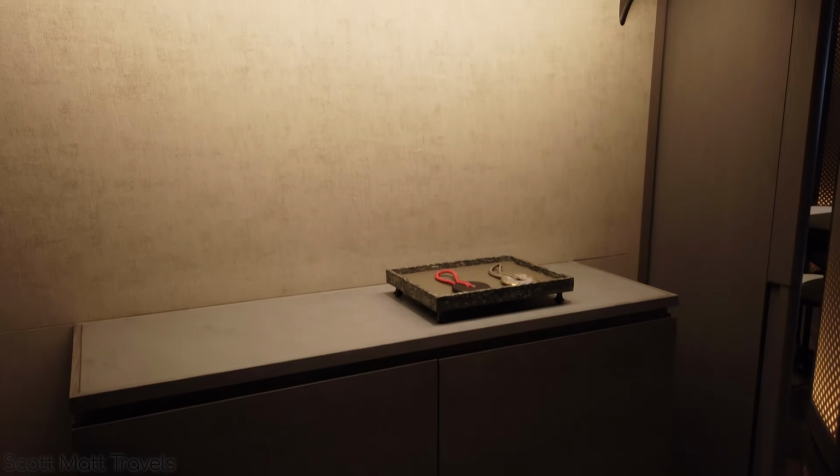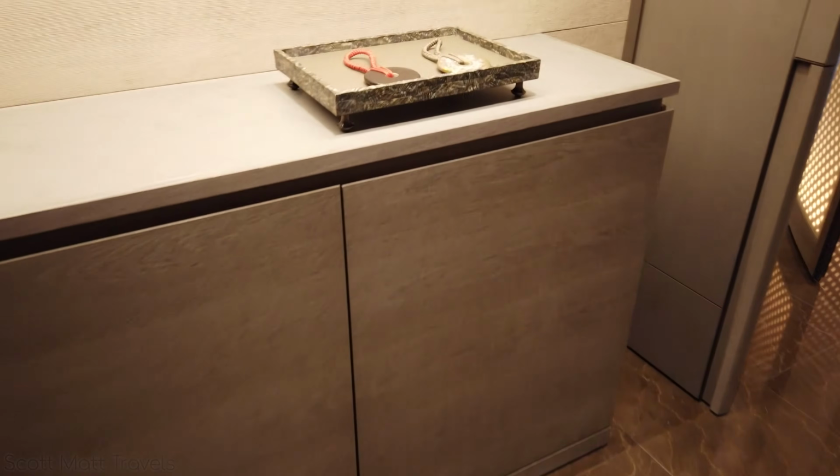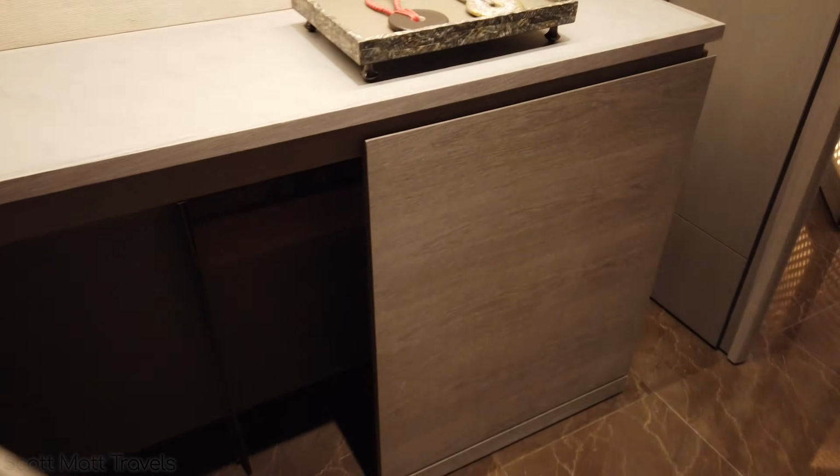There's extra storage down here, as well as a luggage rack. This cabinet would probably accommodate most sizes of bags, and I'd imagine this is where you're meant to put your empty suitcases after unpacking.